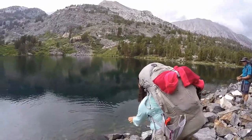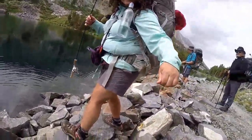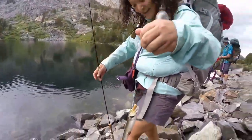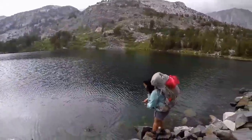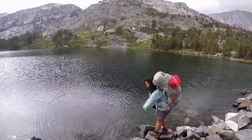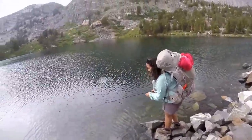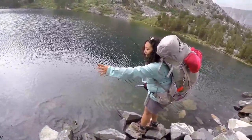Beautiful. Annika with the first fish. She drew first. I'm so excited. Yes. Sierra Slammer. Ooh, a brook. She's got a little brook trout. A Sierra Slammer. I love it. Diamond. Look, Diamond. That is cool. Another one. Ooh, look at the colors on that one. That's a decent one. Look at the colors on that brook.